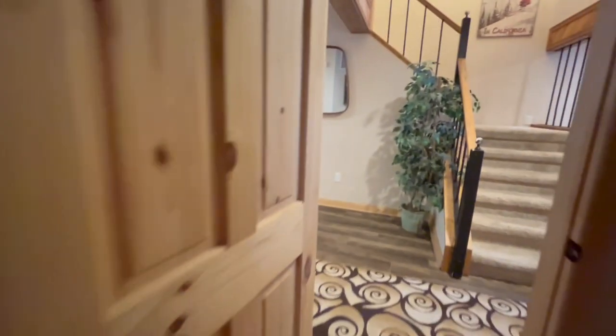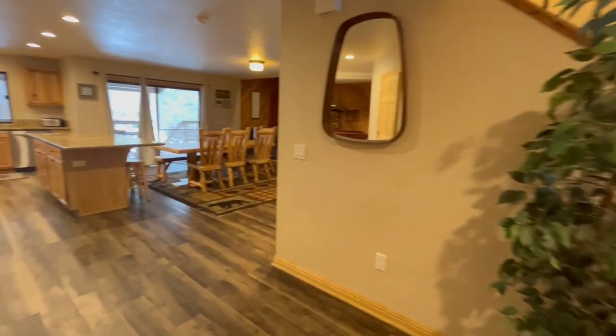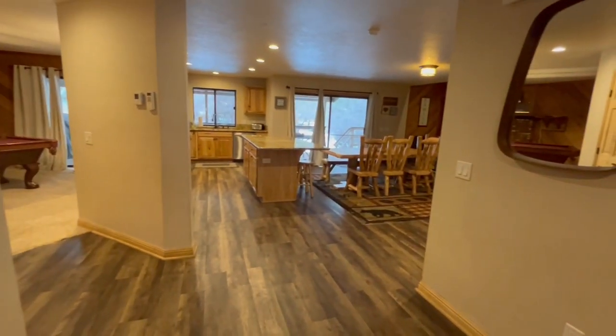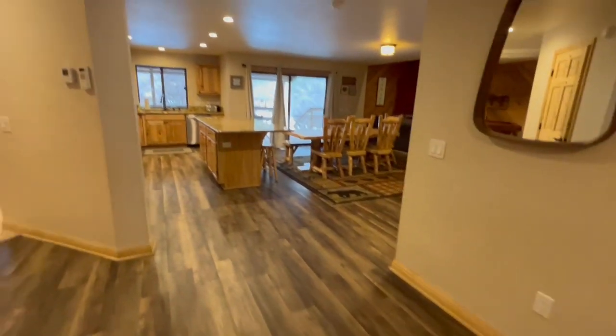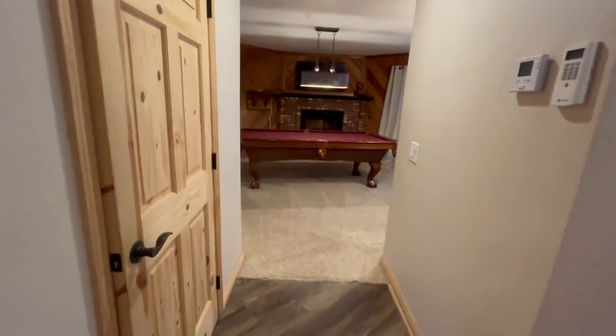They have been renting this one for many years, I want to say about 8 years. This is one of the first houses I sold, and they have been renting it since the beginning.